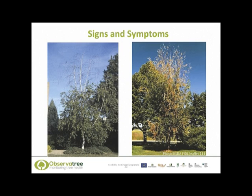And often you can get this leaf retention that you can see here on the right, so the dead leaves here are retained by the tree and they don't fall to the ground. You may also see epicormic growth, so an abnormal proliferation of shoots sprouting at the base of the trunk.